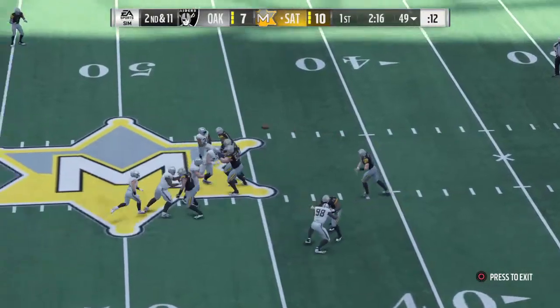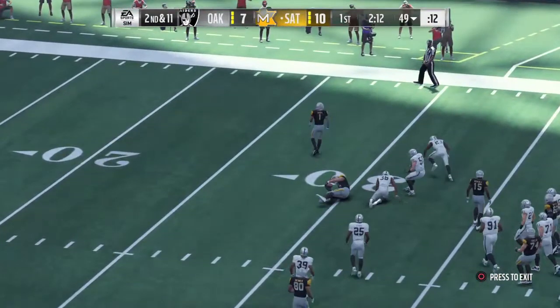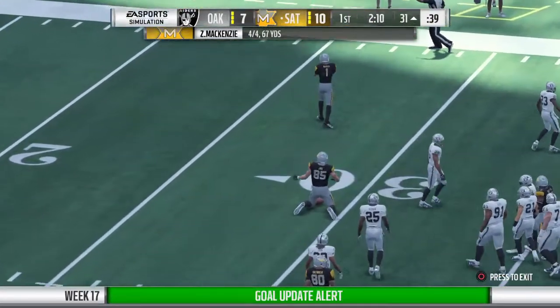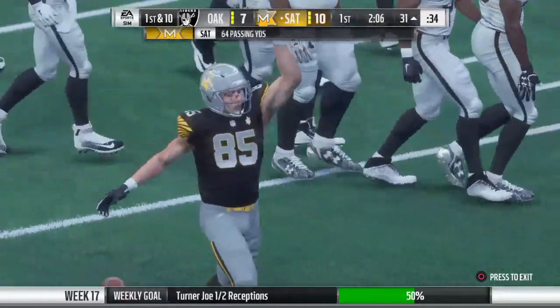Now a shotgun snap as they'll look to throw. Over the middle, it's complete. And he takes this one down all the way near the 30. A good pick up there of 20 yards.